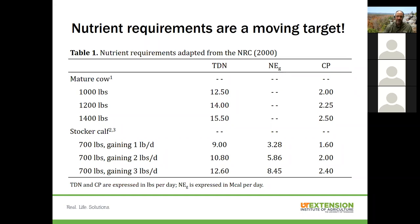So here, we just talk about the TDN, which once again, that's the way they measure energy. We measure energy also by net energy of gain. So it's just showing that if you're trying to gain 1 pound per day with a 700 pound animal, it's going to take 9 pounds of the TDN. If you're going to get 2 pounds, you have to feed a little bit more of it, 3 pounds, a little bit more of it. So it depends on how much is actually in each one of those. So you can see the difference between a 1,000 pound cow and a 700 pound cow and what they're actually going to need.